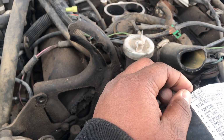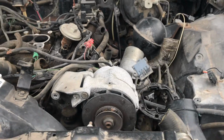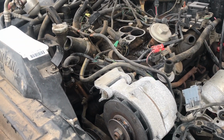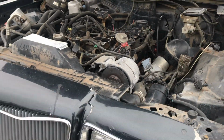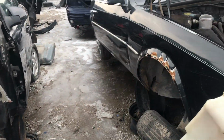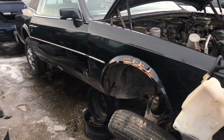You got the 305/50 motor in it. Not that 3800 stuff. Carbureted. I know LS likes fuel injection, so he wouldn't want this car. But this is my type of car, man. I like that. Almost looks like a Regal.